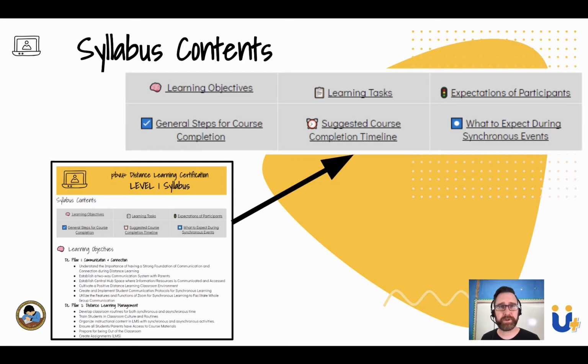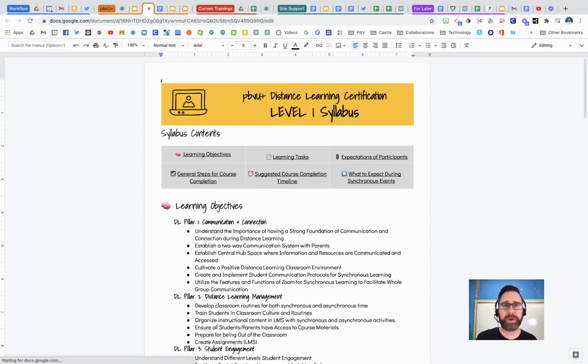For each level of distance learning certification, there is a syllabus. It is located in the Before You Begin module in Canvas. Let's take a quick look at it. I'm going to click on our syllabus for level 1. What we want to highlight here is there is a clickable bookmark section at the top which will help us navigate quickly to the component we'd like to view.